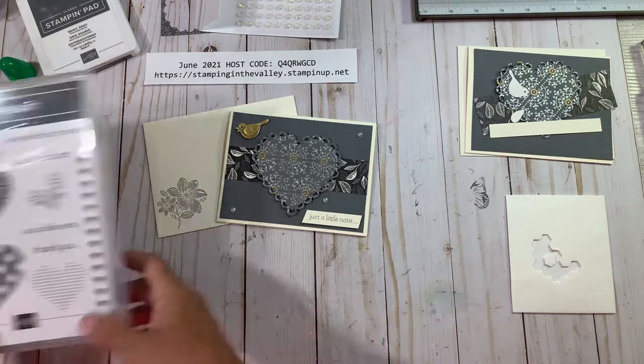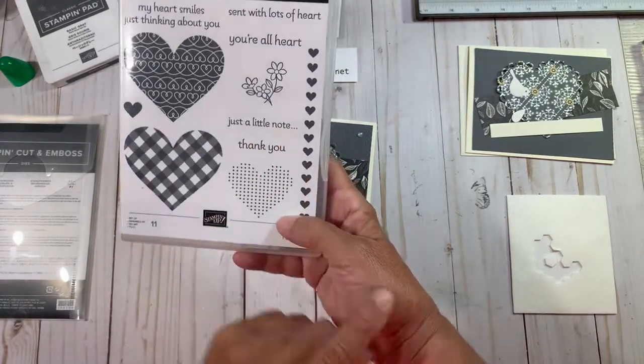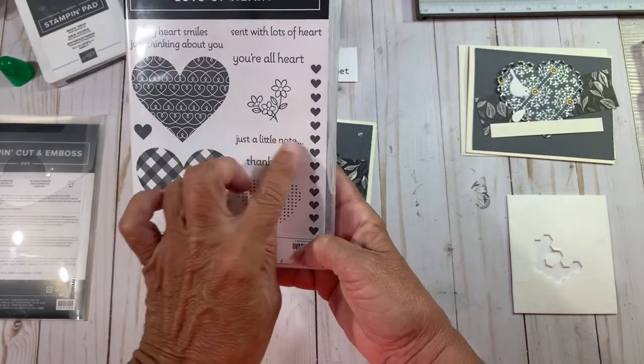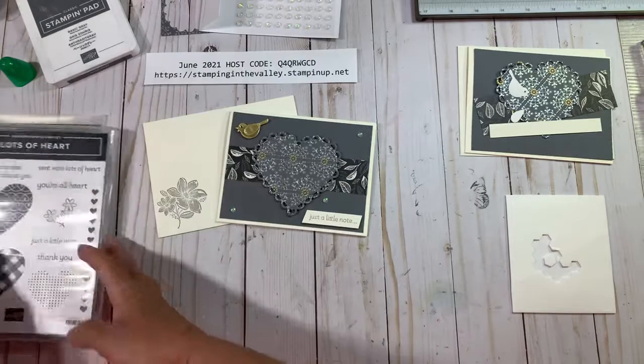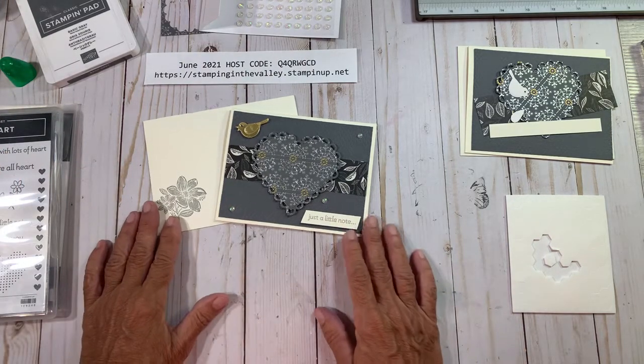And I just kind of incorporated it with this. I love this right here, Just a Little Note. I love that. Good morning, Sandra. So I love Just a Little Note. That is one of my favorite sayings. I don't care what stamp set they ever put it on. It's like my favorite saying, Just a Little Note.